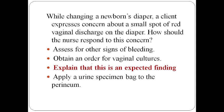While changing the newborn's diaper, a client expresses concern about a small spot of red vaginal discharge on the diaper. How should the nurse respond to this concern? This red spot is due to maternal hormonal influences. It is temporary. The answer is explain that this is an expected finding. These are all comprehensive questions.